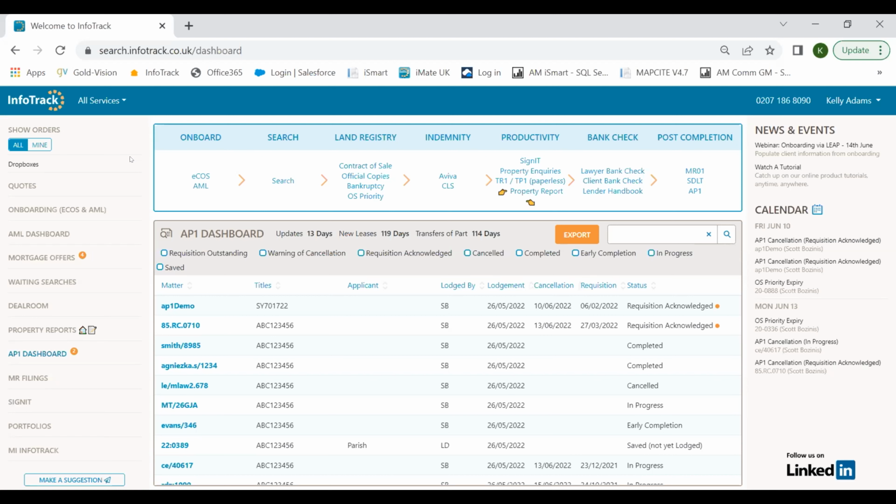Okay, the next one: is one user able to create an AP1 draft and another user able to submit the application? Yes, absolutely. One user can draft the AP1 and then another can go in and submit. Does everyone in my firm need eDRS credentials in order to lodge an AP1 via InfoTrack? Not everyone needs credentials, no, only those acting as the lodging conveyancer.